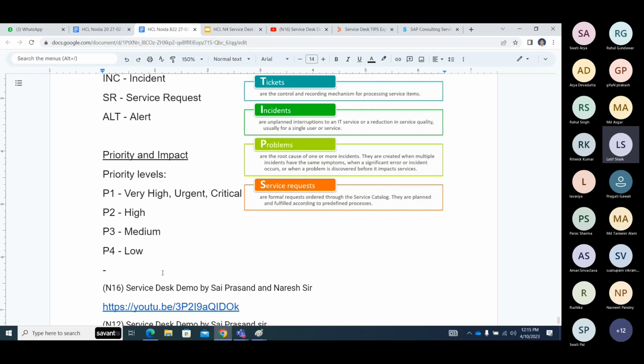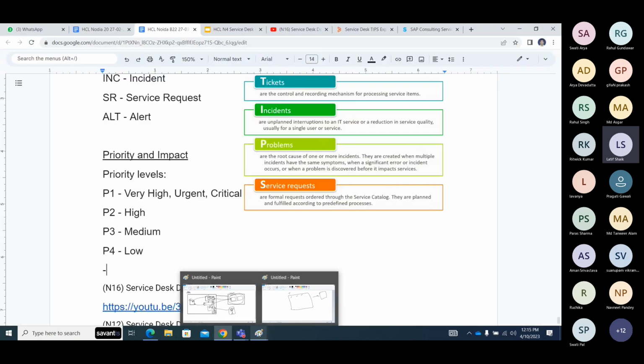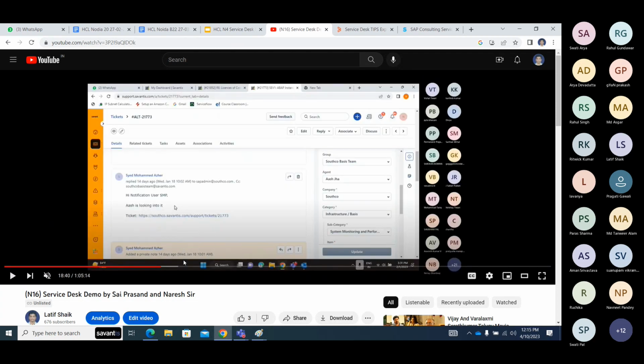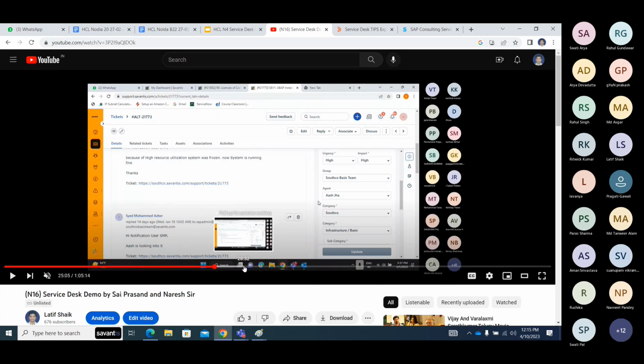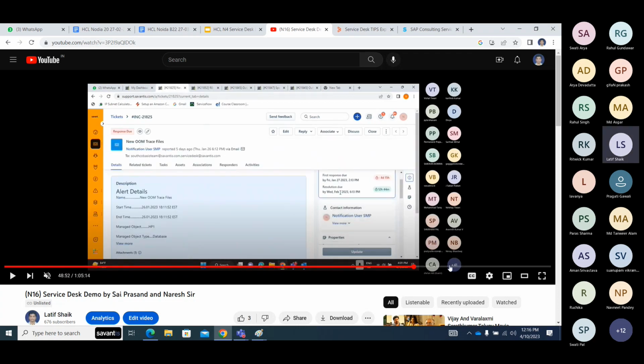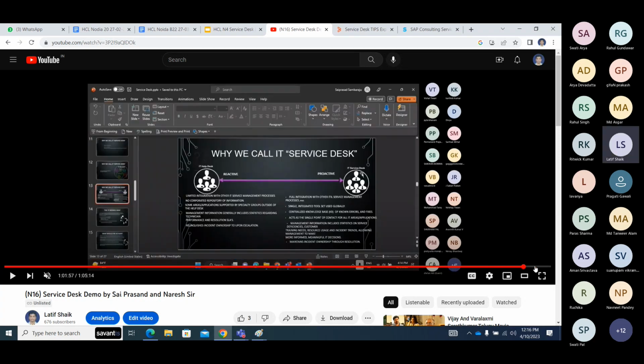So there are different priorities. Each ticket, whether it is an incident or a service request, has different priority levels. Based on the priority level, you can understand the urgency and the handling expectations. There are time levels too, like the first 1 hour or the first 4 hours. You can observe that based on the priority and the ticket. You explain the entire ticket, how he handles the ticket, and that kind of thing.